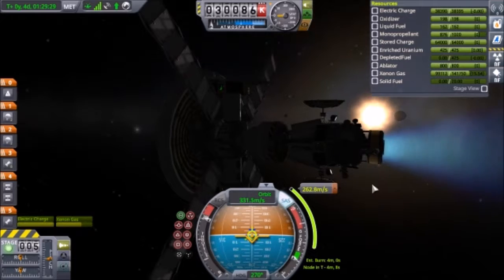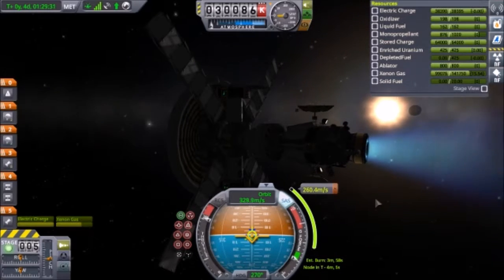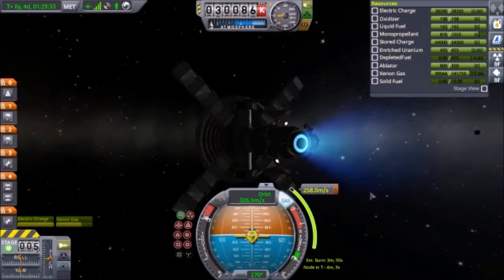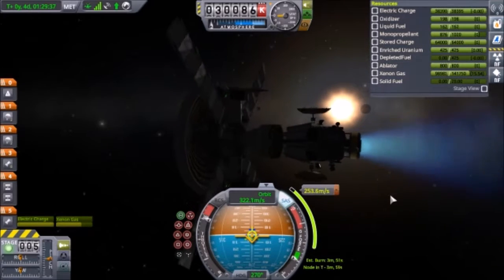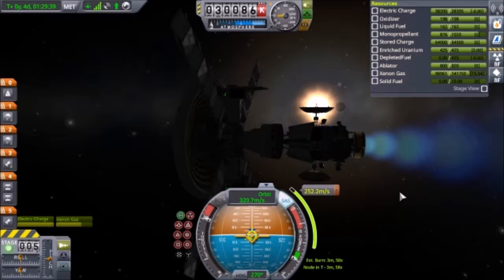And it is not using as much power as the reactor is putting out. That's not good. I wanted it to be right at the edge, and that's not what I want. Not enough power. All right, back to the drawing board.